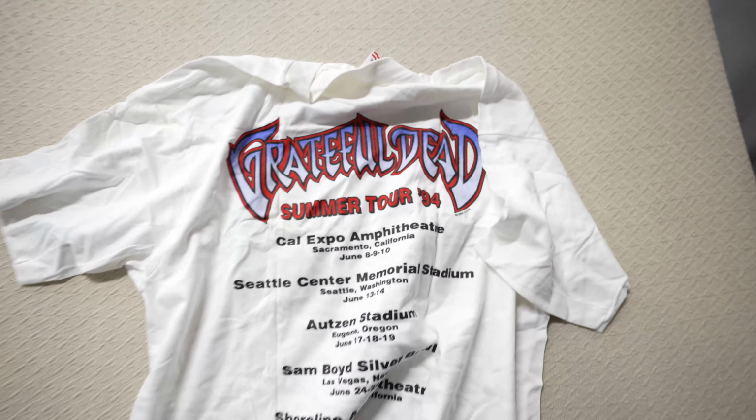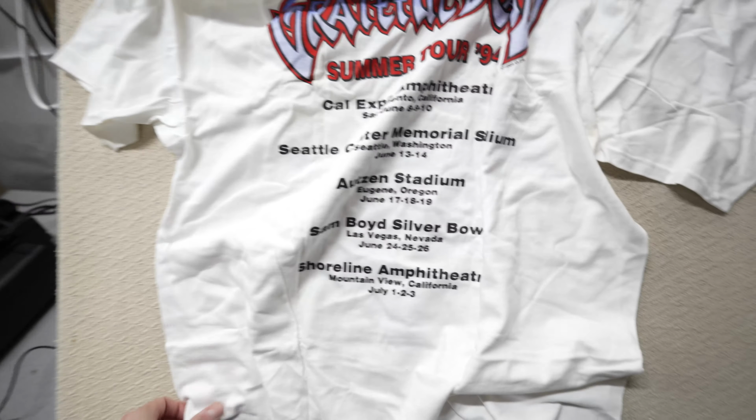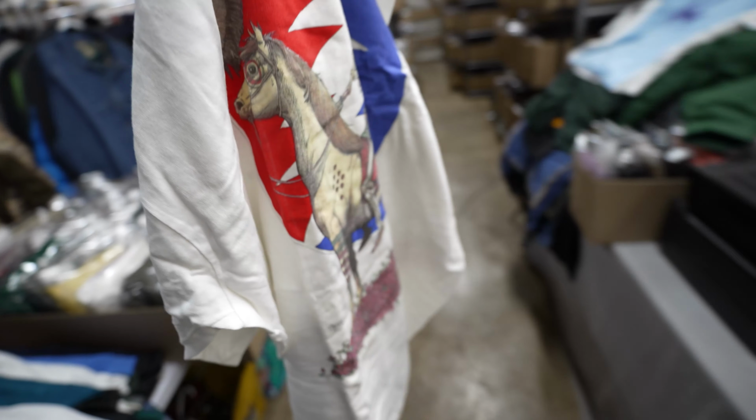You may not know, but anything Grateful Dead is usually a pickup, especially their vintage t-shirts. The ones with the tie-dye are definitely going to be going for more in that $200, $300, $400 range. This was just kind of a basic white tee, but a cool print on the front, nonetheless. Very happy to turn a couple cents into $60 plus shipping.